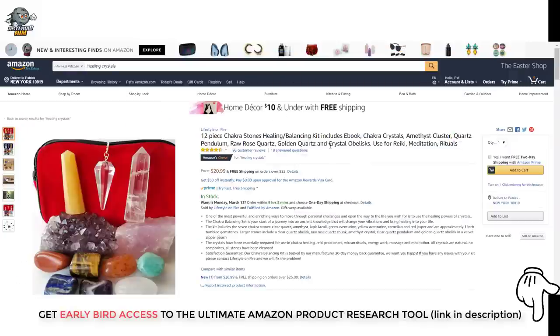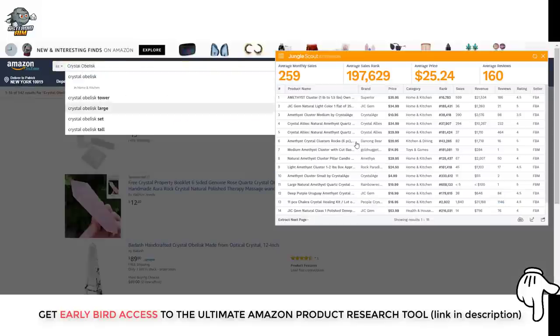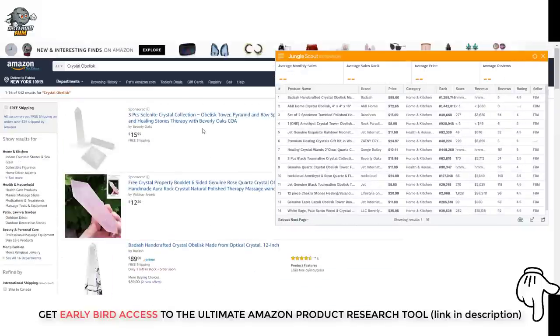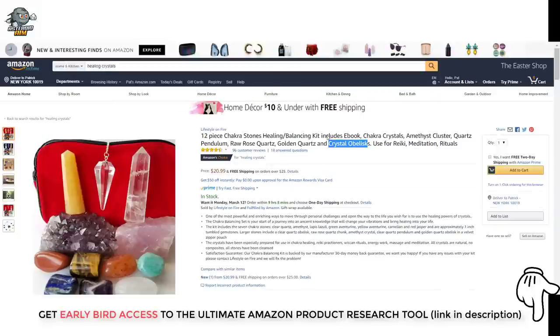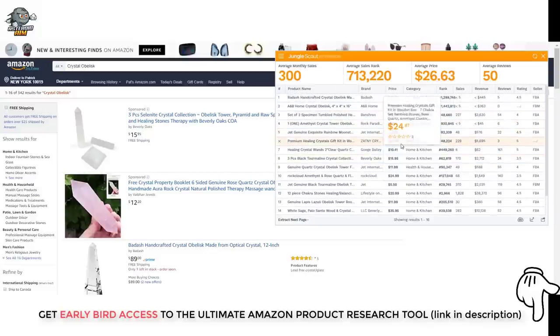I'm going to see if I'm missing anything else. I'm going to look at crystal obelisk, for example. And just get it out of your head right now that it's important that you're familiar with the niche already. You can just look at the keywords that the sellers are trying to use. They've done the research already. You don't necessarily need to. You know what I mean? You can be relatively agnostic as to the niche.